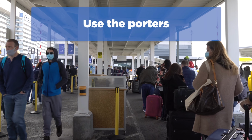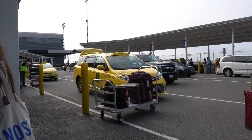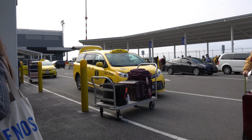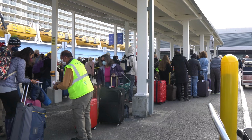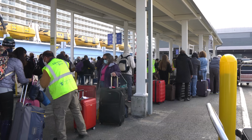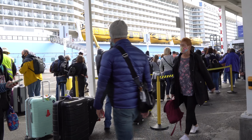Number 19, use the porters. Whether the first day or the last day of your cruise, be sure to grab a porter to make things easier on yourself. Porters are available to assist with luggage. Their services are complimentary, although a tip is expected for their trouble. Commonly, you'll be tipping somewhere around $1 or $2 per bag. For just a few dollars, you can make the embarkation and disembarkation process so much easier.